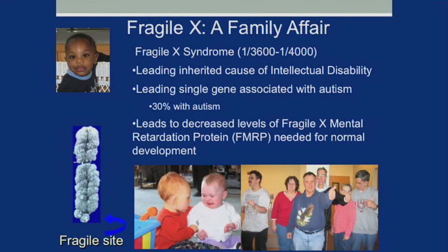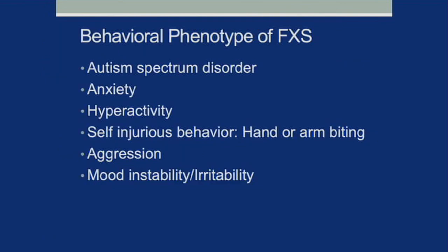As I mentioned before, it's the leading single gene cause associated with autism. And for people with Fragile X syndrome, which is also called the full mutation, it leads to decreased levels of FMRP. So there are certain behaviors that are associated with Fragile X, including autism spectrum disorders. Anxiety, as we mentioned, and hyperactivity can be very common. Many of these individuals have some self-injurious behaviors where they do a lot of hand or arm biting. There can be a lot of aggression, and if you stick around for the cases that we show in the next session, you'll see a child who had problems with that. And mood instability and irritability can also be quite severe. And oftentimes these children end up on many medications to try to help ameliorate these problems.